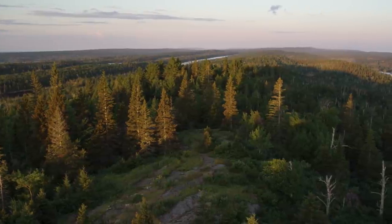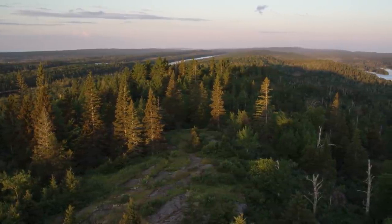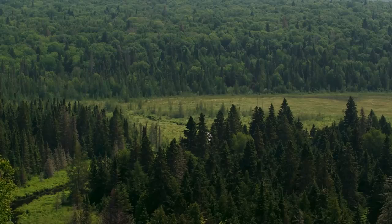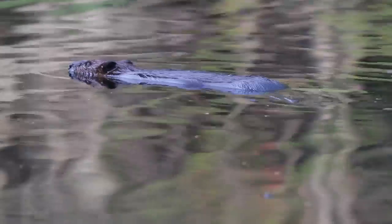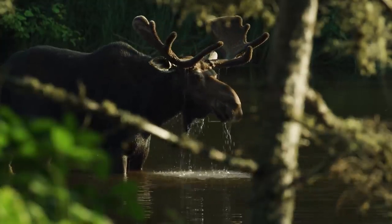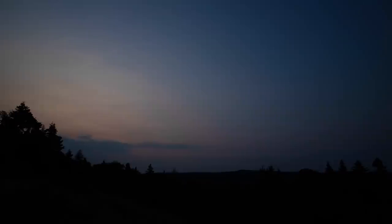This process created a unique and isolated ecosystem whose size and distance from the mainland makes it a perfect example of island biogeography. Not too small, not too far, and with a limited number of species, Isle Royale is a laboratory like no other, where the principles of evolution, natural selection, and ecosystem dynamics, like how predator-prey relationships influence the larger ecosystem, can be explored.